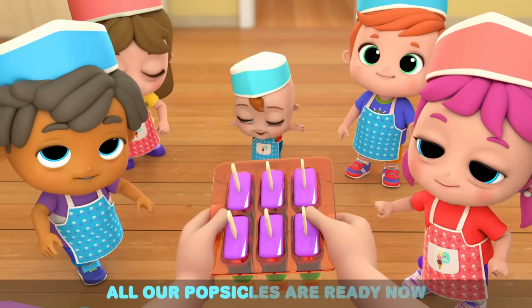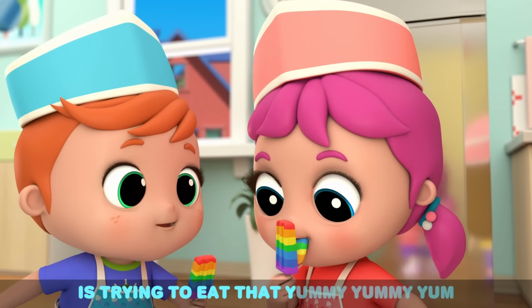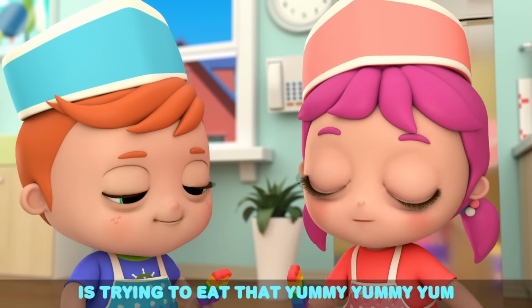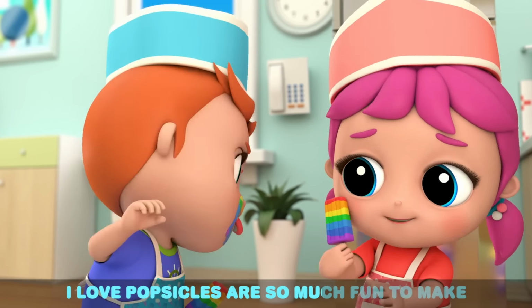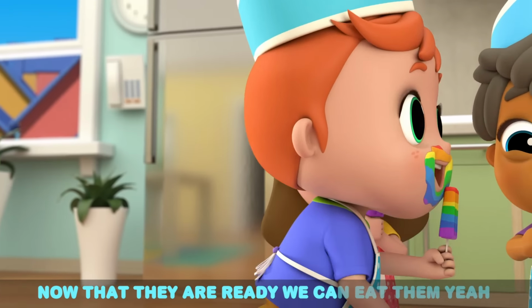All of the popsicles are ready now. It's time to eat them. Yummy, yummy, yum. I love popsicles, they're so much fun to make. Now that they are ready, we can eat them. Yay!